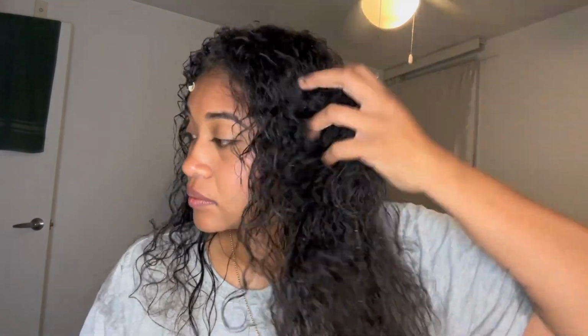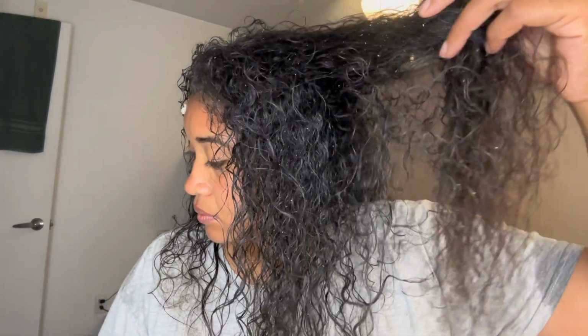I definitely recommend this hair mask. You guys should try it. It's a 10 out of 10 for me. Like I said, I'm gonna just throw this stuff in a bonnet.